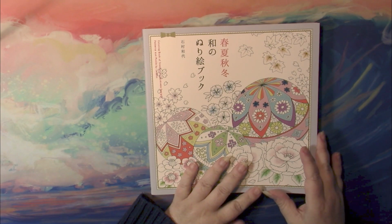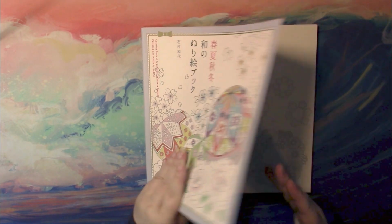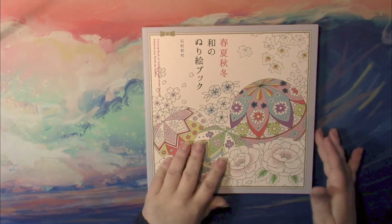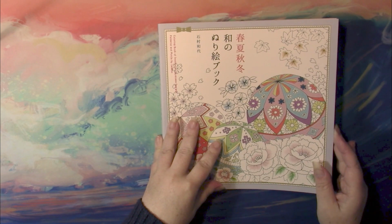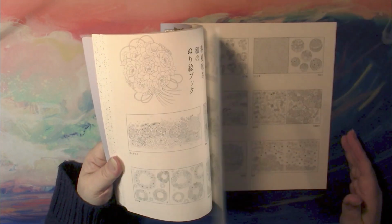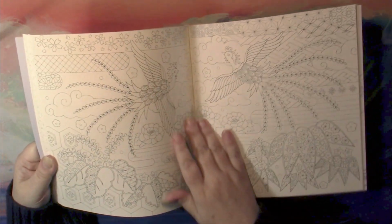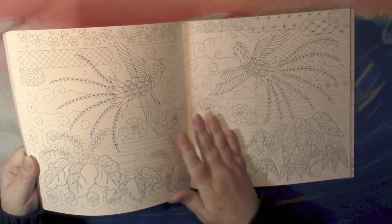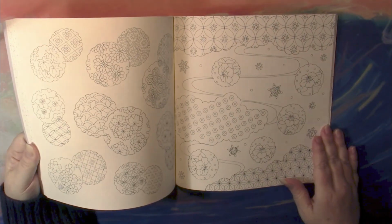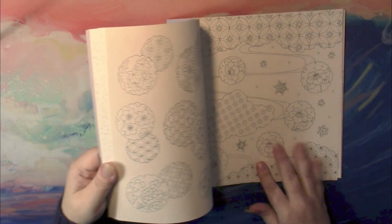So this is the latest one, and no, yes, it is. This is the latest one. So I thought I'd start with it before I went back to the other 2 and see what I thought. And I just absolutely love it. So there's thumbnails of everything at the back. And then we get some images along with the patterns. And the patterns are all traditional Japanese ones, like these.